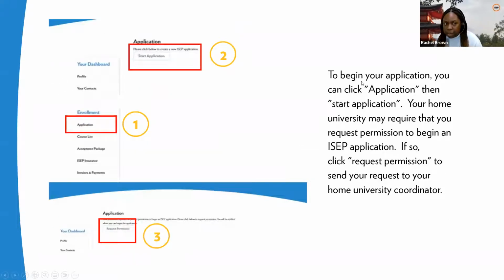To begin an ISEP application, you can hit the Start Application button, but your home university might require students to request permission to start their application. In that case, you want to hit Request Permission to send a request to your home university ISEP coordinator, so you can notify them of your interest to apply to ISEP. You'll only be able to start your application once you receive that permission from your home university ISEP coordinator.